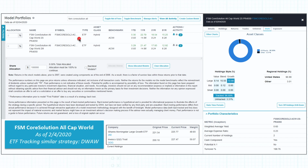However, we saw QQEW, the equal weighted Qs, trade out with JKE, large cap growth, moving in. So not too different of a trade there, all things considered, right? But something noteworthy nonetheless. This also is now in an ETF under ticker DWAW from Advisor Shares. So great offerings there. We see people using these for their core exposure, either individually or pairing them together, 2 holdings each on both models. Yeah, I would say it's a must-have.